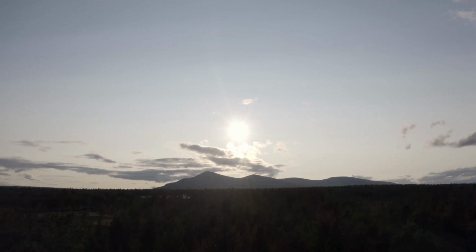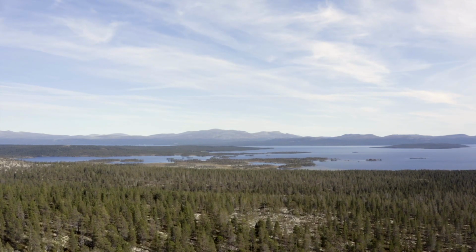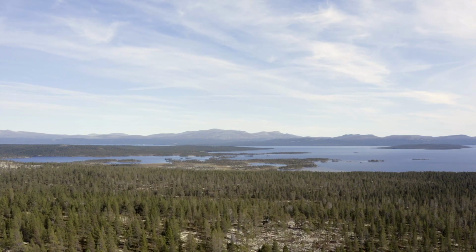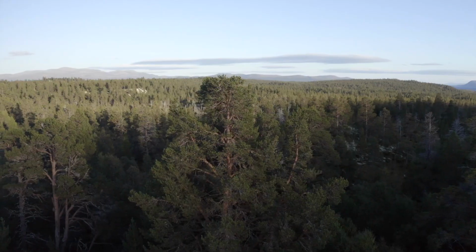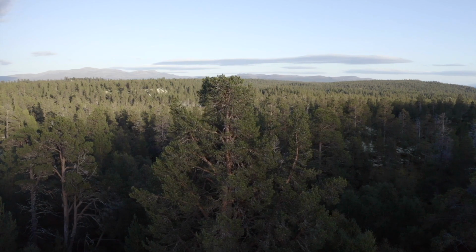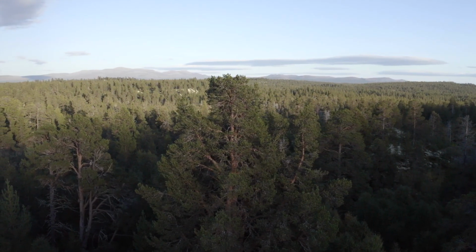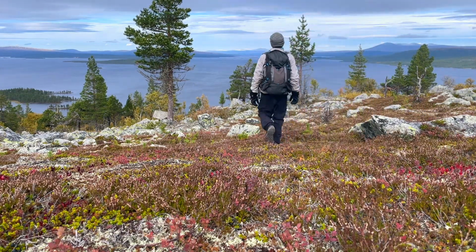I have always had a fascination and a deep love for the ancient forests, for the forests that you imagine when you read a really good fantasy book. And now we live in an area here at Lake Femern where there actually are some of the very last ancient forests in Europe left. And over the summer I have spent months now figuring out where they are and visiting them.